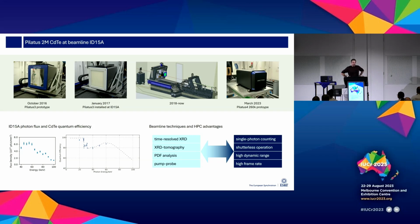And RE15A is a beamline delivering 10 to the 12th and the 13th photons per second over a range of 40 to 120 keV, which means the main advantage of the Pilatus3 was the cadmium telluride sensor, which makes it very efficient over the whole energy range. Then if you look at the range of techniques of RE15A, you can see the photon-counting detector is a very good match because it can really offer an advantage in all of them.